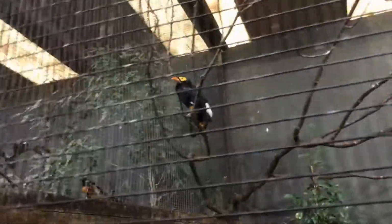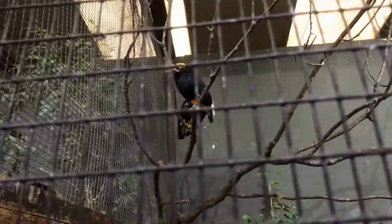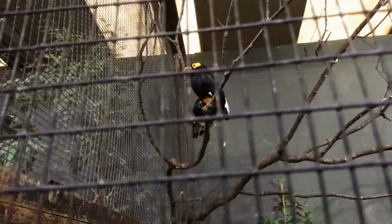And here we have the white-crested turaco. That looks like a mated pair. That's the beauty of most bird species, they actually do mate for life. Let's carry on down this way. And there's the elephant in the room. Was that you? Was that you? Yes it was.